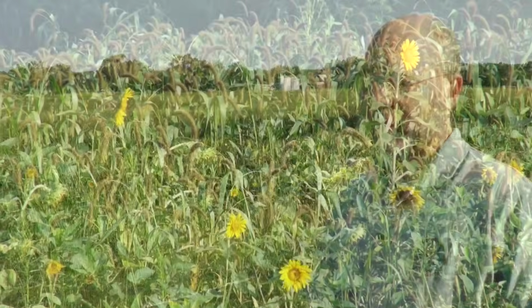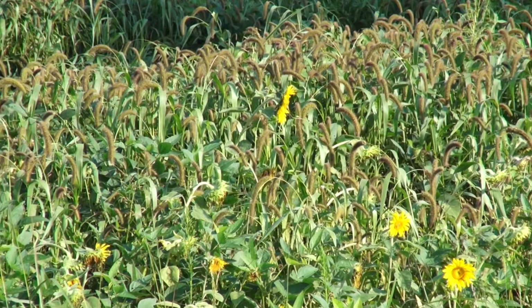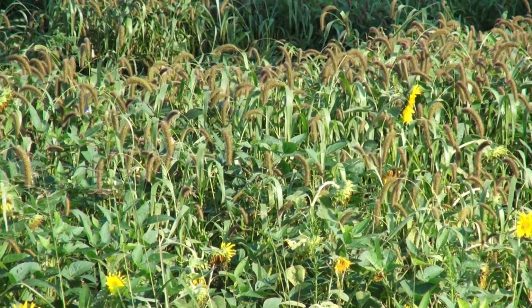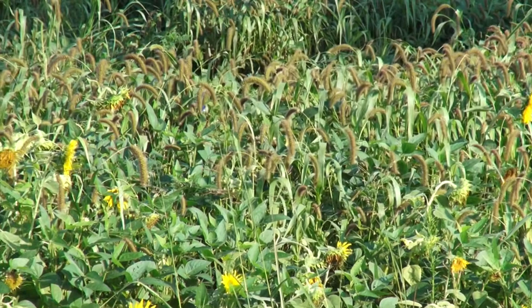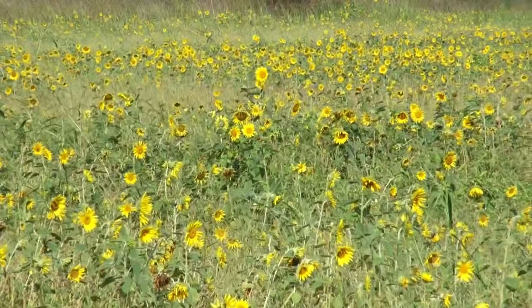Clean ground is very important when managing a dove field. The millet, on the other hand, in this field looks very good. There's a very good stand of the millet. It's shaded out most of your weeds. And in order for this millet to be managed properly, they're going to have to come in and either burn it or mow it very tight to the ground. And if they do that, there'll be a lot of clean ground and it'll be very attractive for doves.